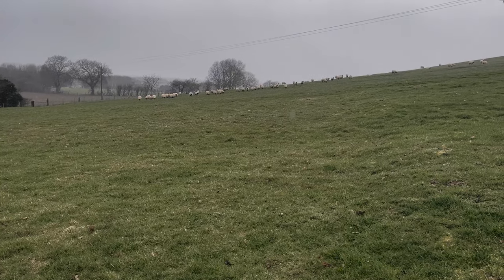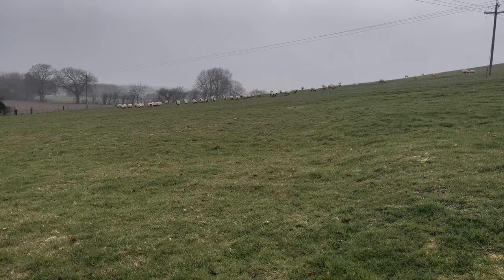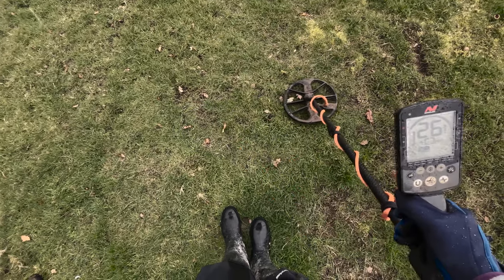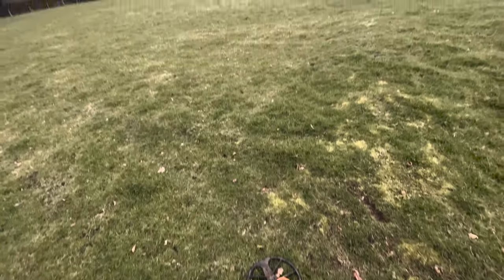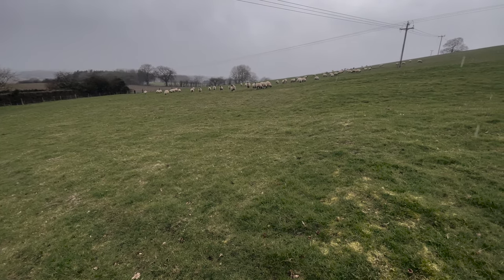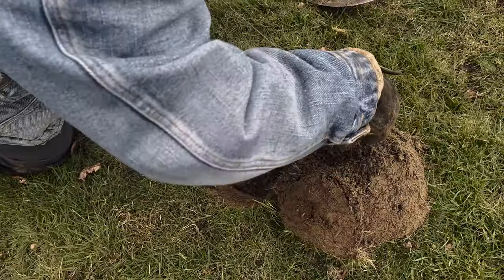The sheep slowly getting closer to us. Don't know why. Don't know what they want. Yeah, I got a new signal. Hi, 20s. And the sheep getting even closer. Why are they watching? What do they want? We've got an audience. We're not here to feed you.